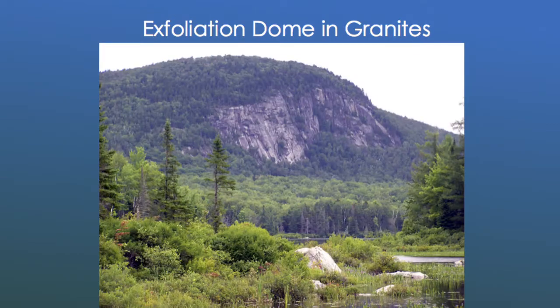And then you all know about Marshfield Mountain. This is actually a granite pluton. Think of it as a bulb-shaped intrusion of granite into the crust. Once it was eroded onto the surface, by the release of pressure during erosion, you get flaking off like the layers of an onion.